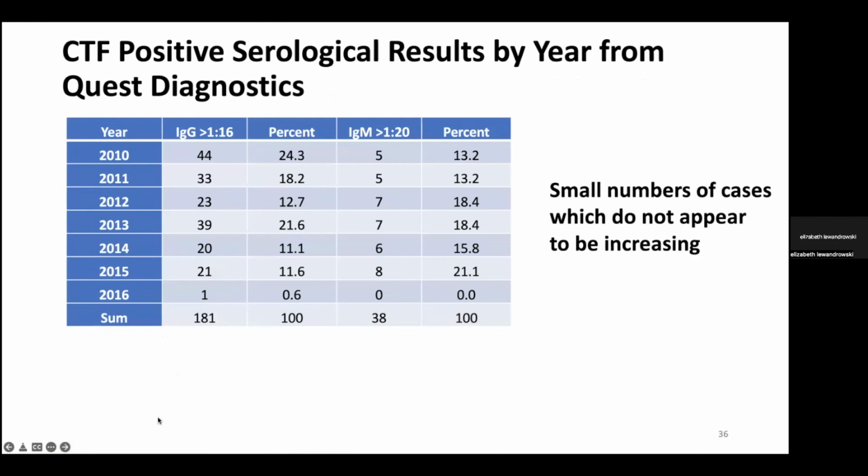This table shows the positive serological result by year. The number from 2010 is 444 cases, and 2016 is 1 case. See, the numbers are small, and the positive results for IgG and IgM are small numbers. They don't seem to be trending any higher.